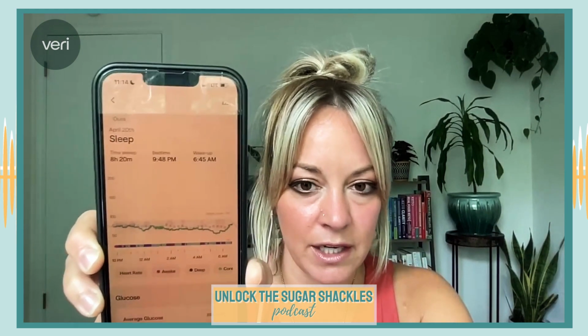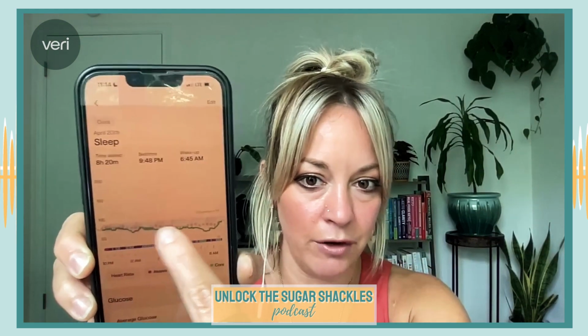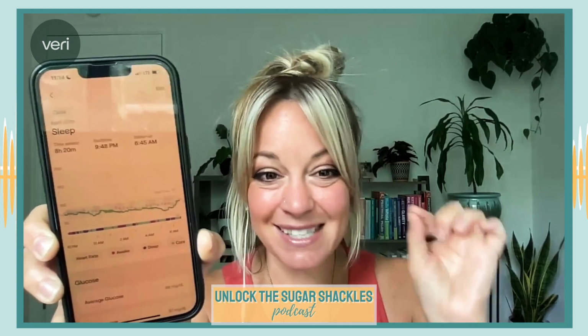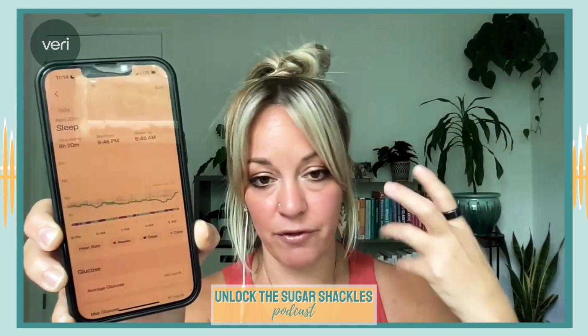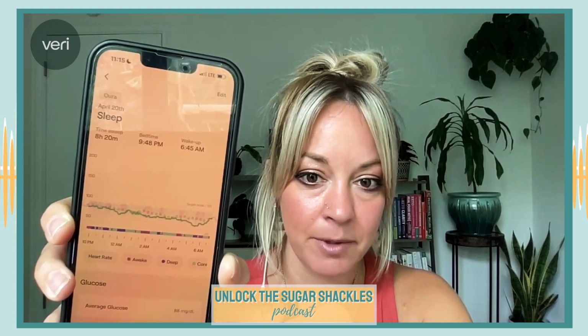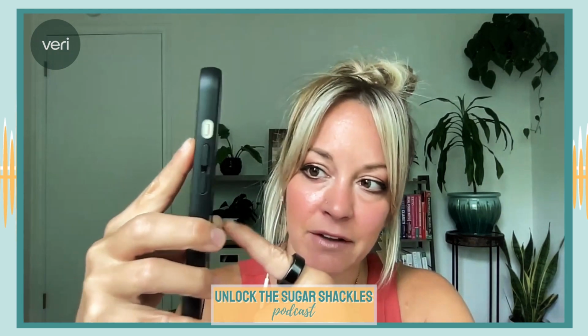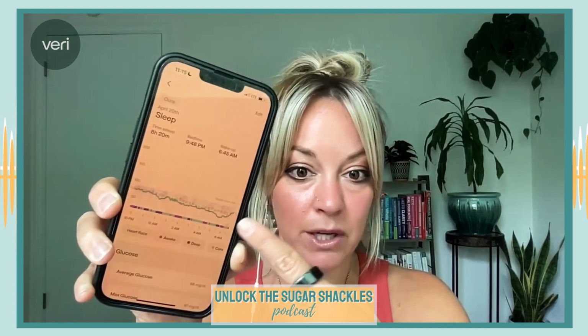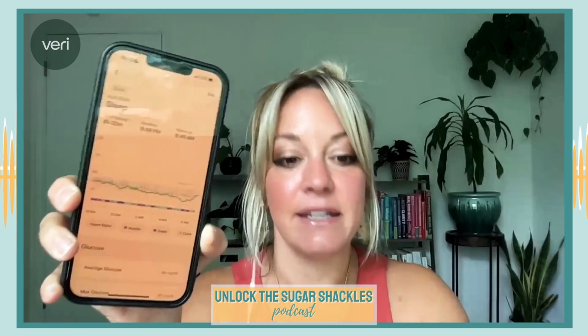What you're seeing here is my glucose curve, and then in the background, you're seeing all my sleep stages, and this is imported from the Aura ring. So if you have an Aura ring and you have the Veri app, this is what you'll be able to see. What you can see here is that my glucose was really stable overnight, and I did have several wake ups, but those wake ups, I'm not going to associate with blood sugar events. Okay.